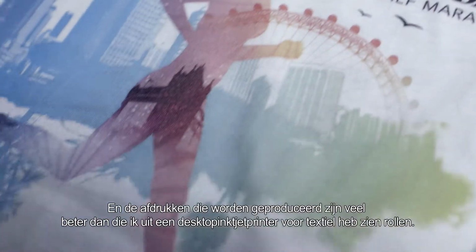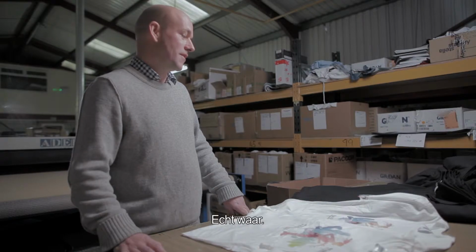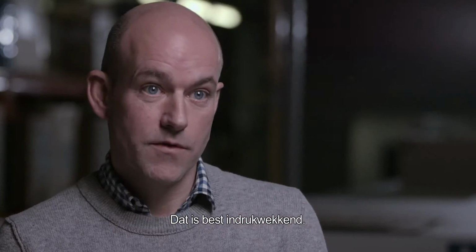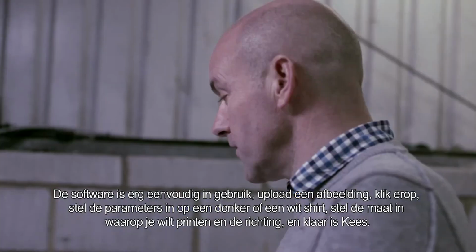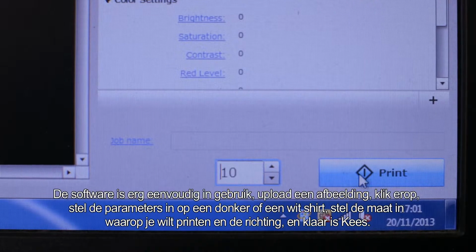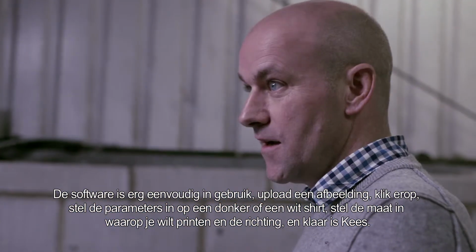And the prints that they produce are by far the best I've seen off any desktop inkjet printer for textiles. They really are. It's quality of print, it's brightness of colours, it's ease of use. That's pretty impressive. But then they have had quite a few years experience on these things. Software is straightforward. It's very simple: upload an image, click on it, set the parameters if it's a dark shirt or a white shirt, set the size you want to print it out and position it, and off you go.